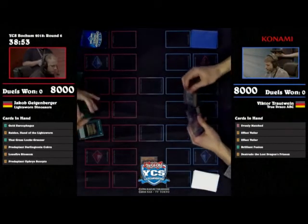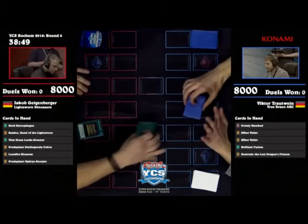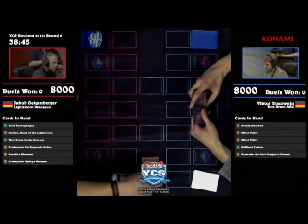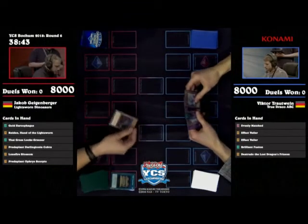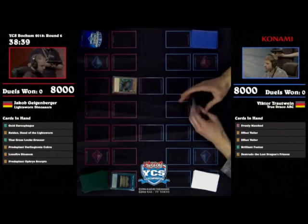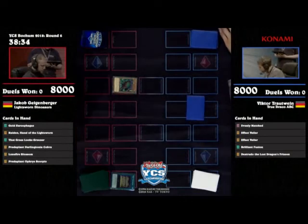So we see the Grass Looks Greener in Jacob's hand. That's going to hit play very soon, I guess. Probably after that Lone Fire Blossom. He's got like everything, doesn't he? Yeah. The game is over this turn. Okay. Yeah, even if we don't see 8,000 damage, the game is over. And Evenly Matched doesn't change a thing.